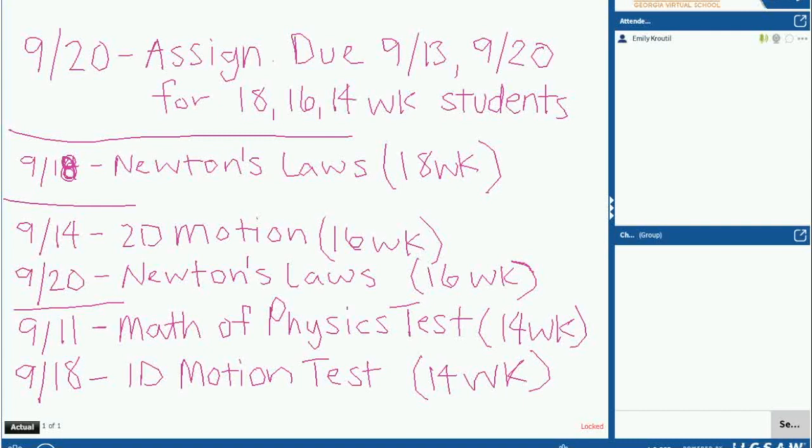I would not wait until like the 19th or the 20th to do all of the assignments, because you know that is 2 weeks worth of work, but at least it gives you some wiggle room. I would go ahead and still keep working on them as best you can, and turn them in as you can, rather than waiting till the last minute. And that's for the 18, the 16, and the 14-week students.